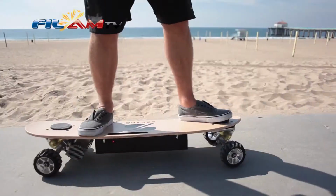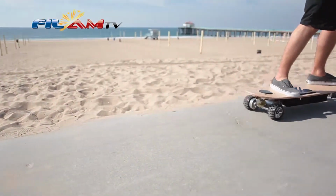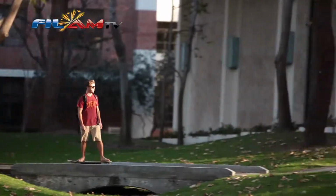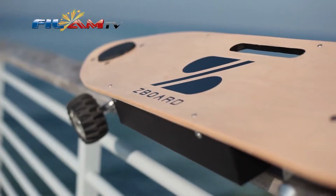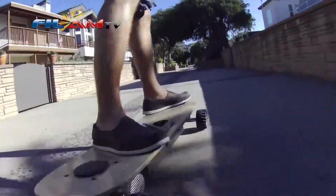Hey, what's going on? Once again, we're here at the Venetian, and I'm here with Ben from ZBoard. Tell us a little bit more about ZBoard and the company that you're with. Yeah, totally. So the ZBoard is a weight-sensing electric skateboard, and what we mean by that is you lean forward to go and you lean back to stop. Wow. So it senses the placement of your weight, and it goes in that direction.